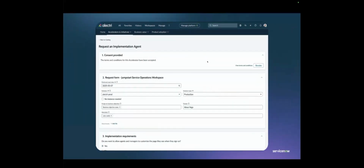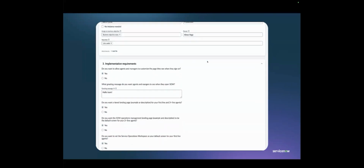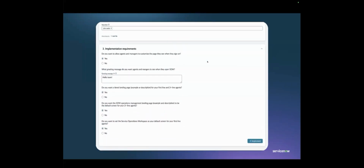Starting from that success path I had just created, I'm going to click on one of those recommended accelerators, which is Jumpstart Service Operations Workspace. Here, as I'm requesting an implementation agent for that accelerator, I can answer a few simple questions related to the requirements of the implementation, such as, do I want a tiered landing page? Do I want the landing page to be the default screen for 2+ line agents? So on and so forth.